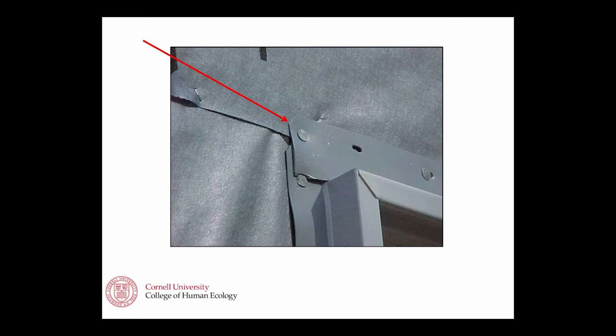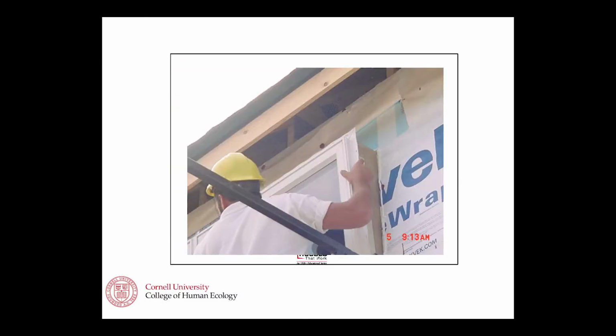But if it rains, and rain does penetrate siding, it's called wind-driven rain, it's going to run down that felt paper, and as this gentleman pointed out, it's going to get behind the flange, and then it's going to get into the wall cavity and possibly let moisture accumulate.